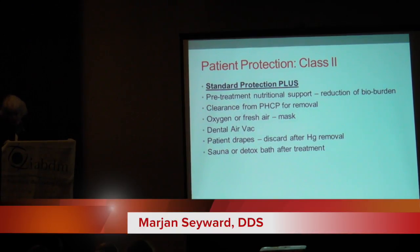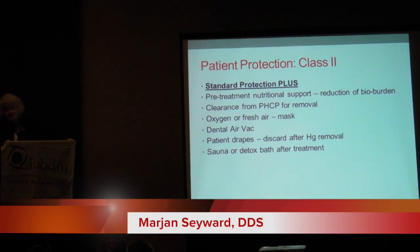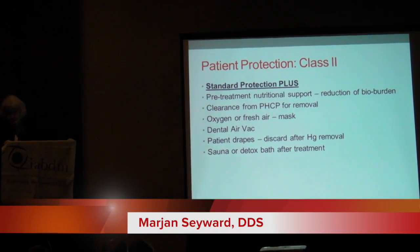For the class 2 patient, which has some medical issues, your pre-treatment support, reduce the bioburden, clearance from their primary care health provider, and you've got to be sure to use the oxygen or fresh air mask, dental air drapes, and it's recommended to have a sauna or a detox bath afterwards. A detox bath is just a big whack of Epsom salts in a bath and just soak for 20 minutes, or as long as they can soak in a bathtub.